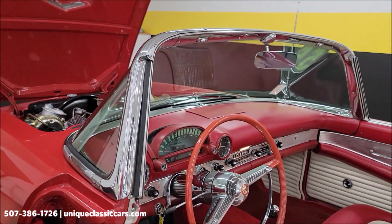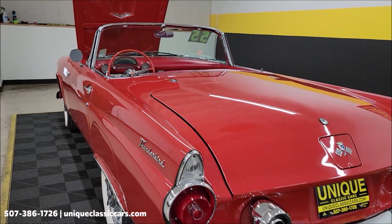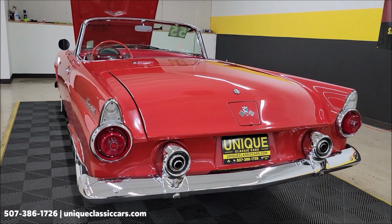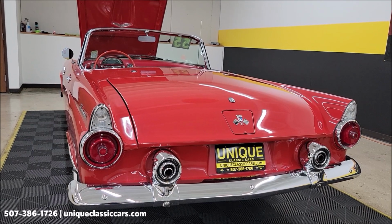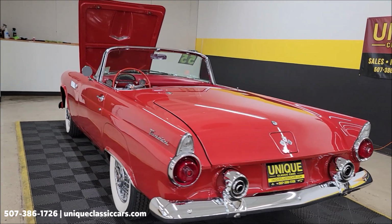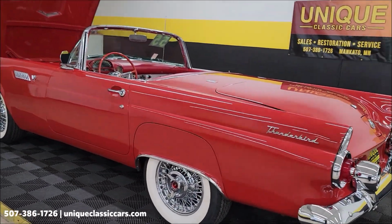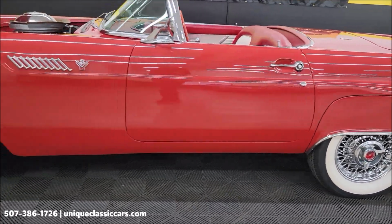Slip around to the back so you hear this run. Sounds good, I guess, as you'd expect. You got a 292 wide block, and power steering and power brakes. You don't always see that on these early T-Birds. Chrome spoke wheels. That is not a wheel cover.